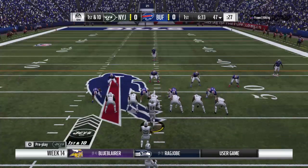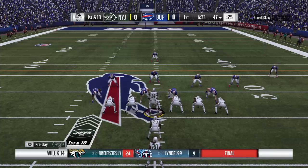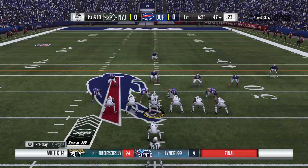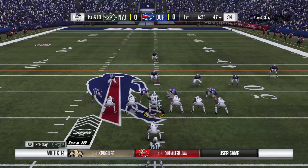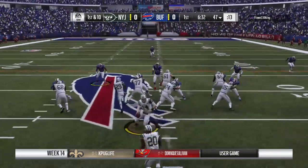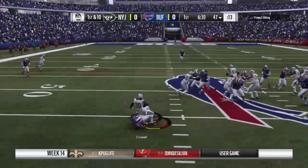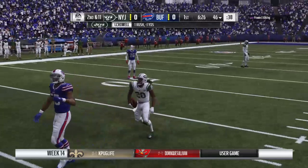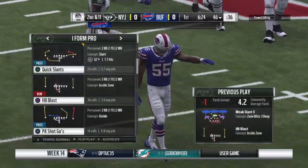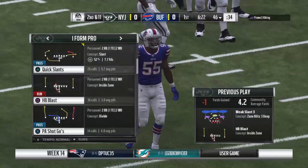Here we go now. Blue 90! Blue 90! Now a first carry for the former Cleveland Brown, Isaiah Crowell. And that one blown up quickly, as he's going to be stopped before he could even get started.